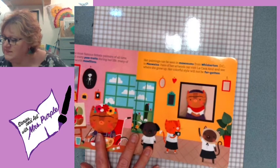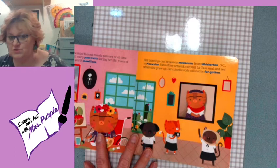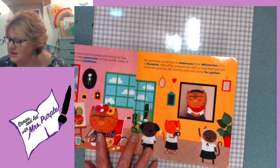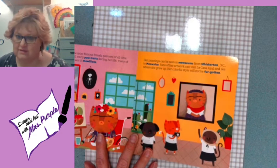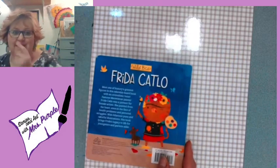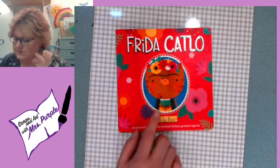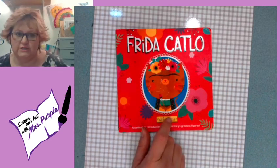Millions. Her paintings can be seen in museums from Whiskerton, D.C. to Mexico. Fans of her artwork can visit La Casa Azul and see where she grew up. Her colorful style will not be forgotten. And that is a wild biography by... Oh, it doesn't say who it's by. It's written by Courtney Acampora and Maggie Fisher. And so these are really cute. There's a whole bunch of books in the series, but this is the only one that's about an artist.